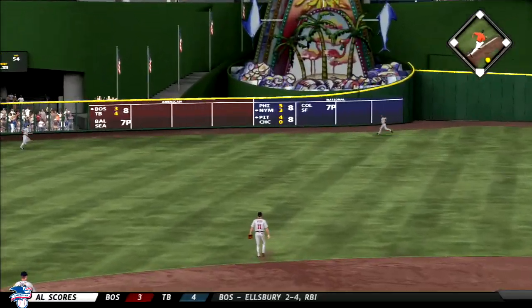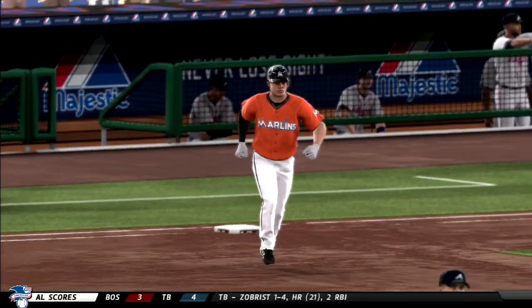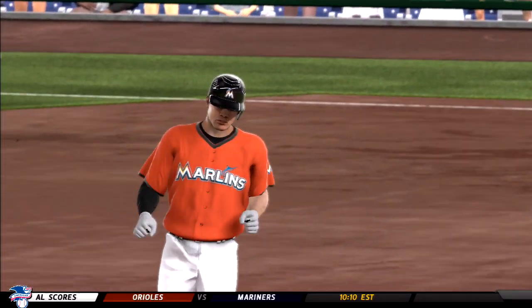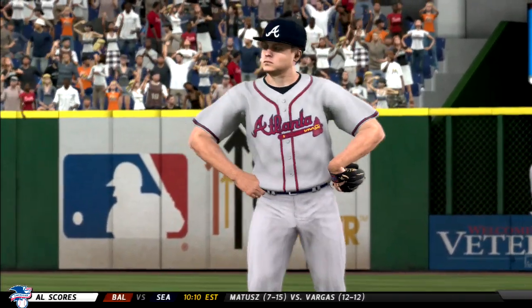There's a drive high in the air and deep to left center field. And out of here! A solo shot here off the bat of Mike Stanton. Number 26 for him on the season, and it's now 5 to 3.